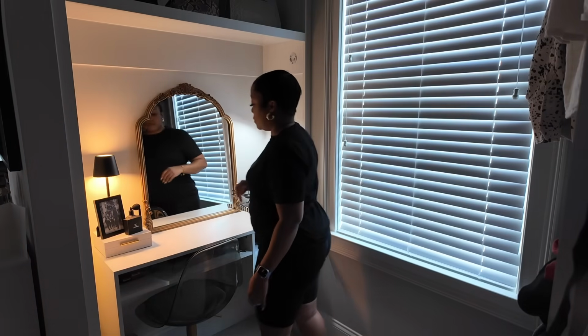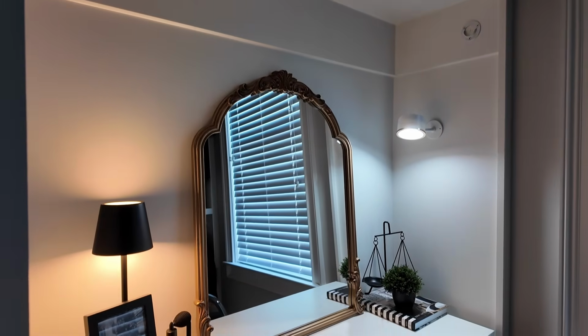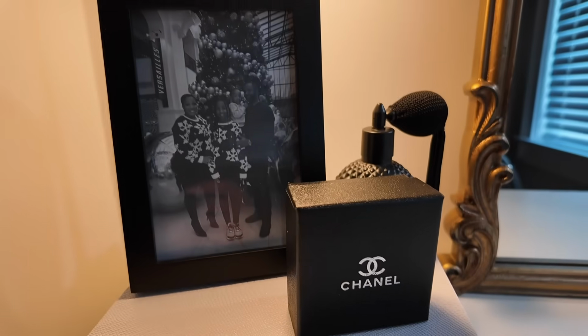So those are the 10 little shifts that made my home feel more put together. Not big makeovers, just small intentional choices that brought more peace, comfort, and ease into my space.